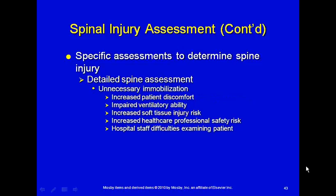Those patients who don't require immobilization, who end up being immobilized because we've always done it that way, or because people don't believe in this, you don't have to immobilize everybody. The problem with unnecessary immobilization is that those boards hurt. They're painful, and if you have to lie on them prior to being cleared in an emergency department, you may lie on that board for a couple hours.